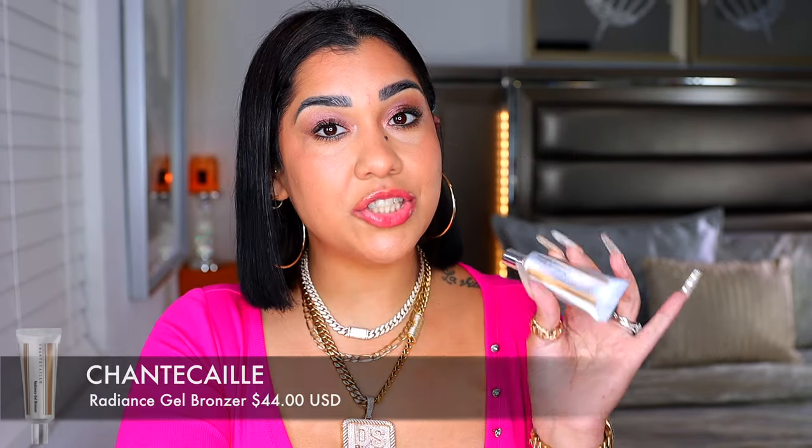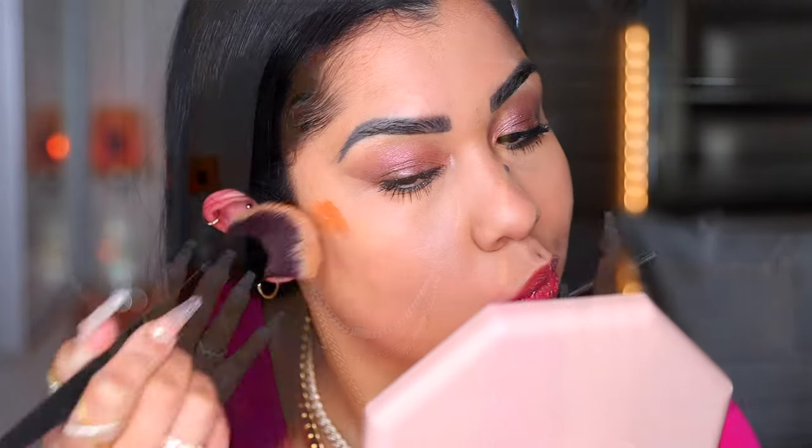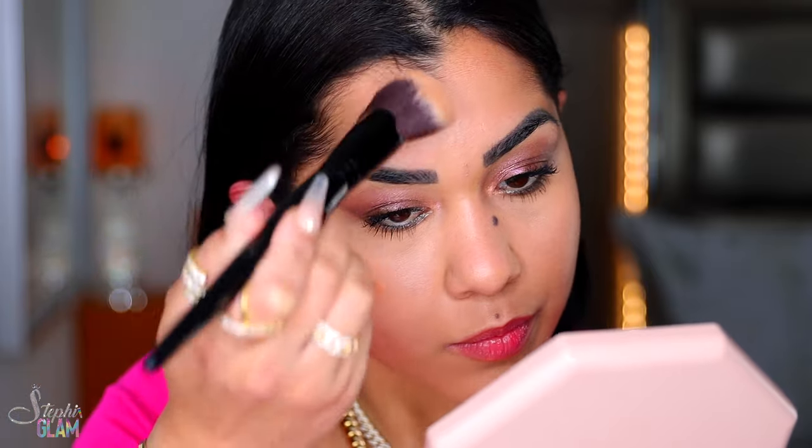For real. Radiant Gel Bronzer. It is a liquid gel bronzer and it's going to exhale any tan. It's going to make you look like you just came out of the beach, like you have a beach glow. You know how the one from Huda be giving me the tanning effect? This does the same thing, but they're two totally different formulations. That one is powder, this one is liquid.